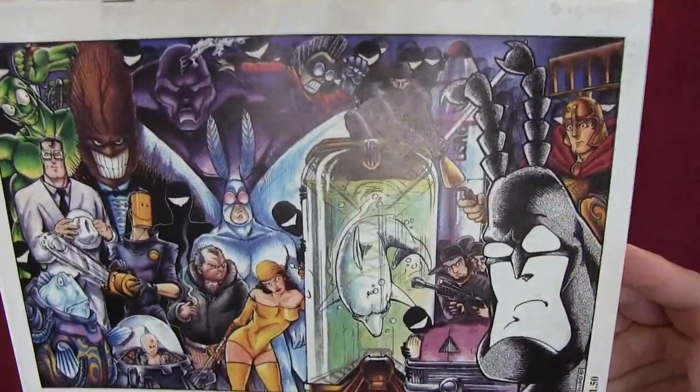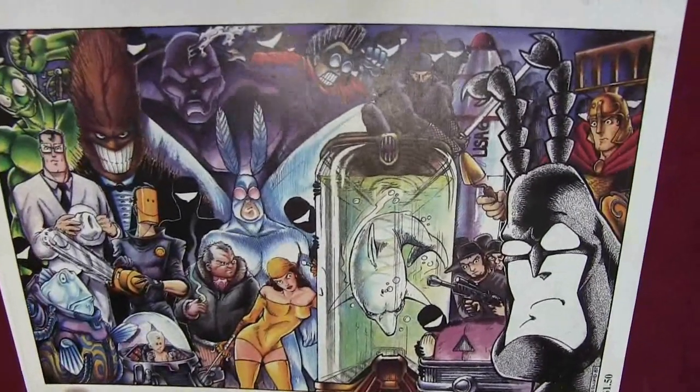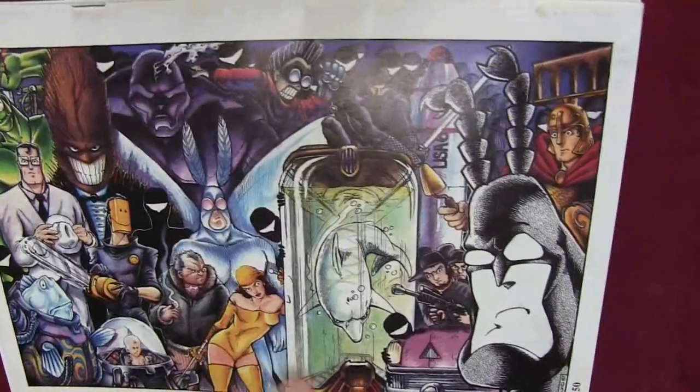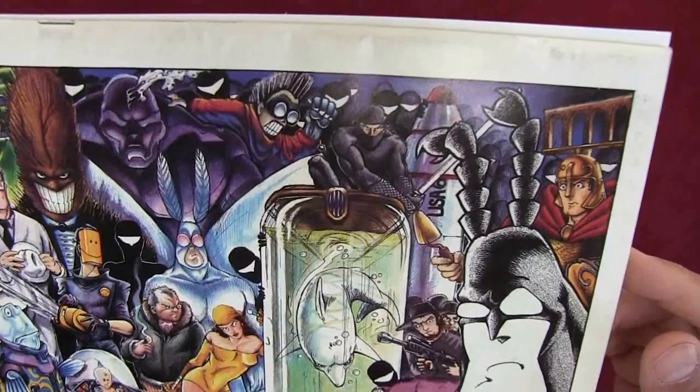And all these are the characters. This is an Elektra spoof, and that's a Superman spoof. What else do we got here? We got a whole bunch of characters here. These are ninjas. Awesome.